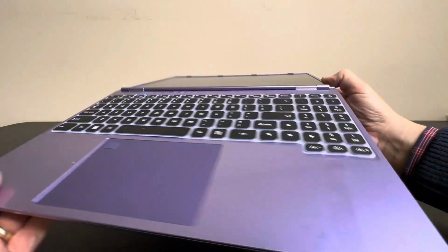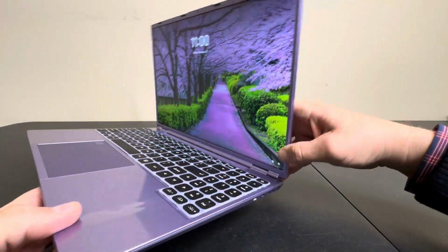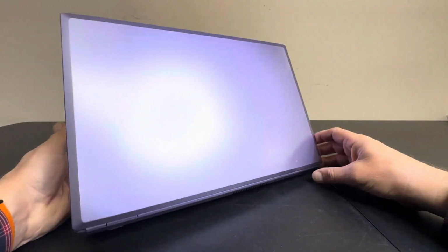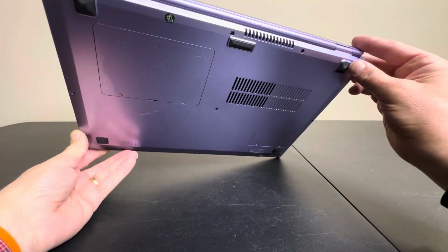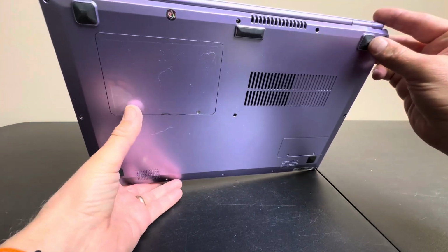And look at that screen. It doesn't fold around, but it goes all the way flat, so very, very flexible screen, as you can see there. This one has kind of like a purplish tint color to it, which is really nice, but great form factor on this. It does have expandable memory RAM right there.